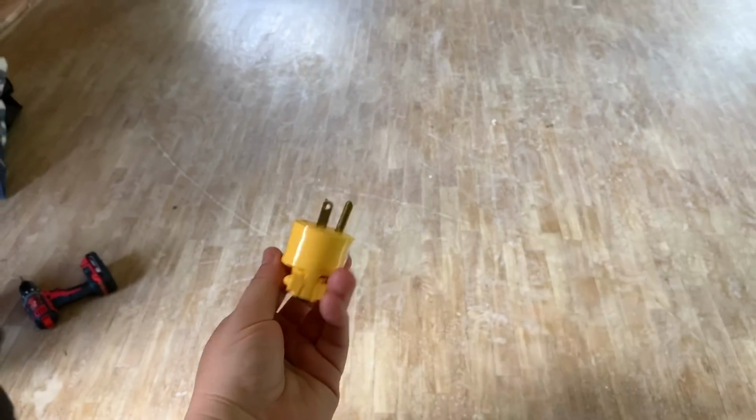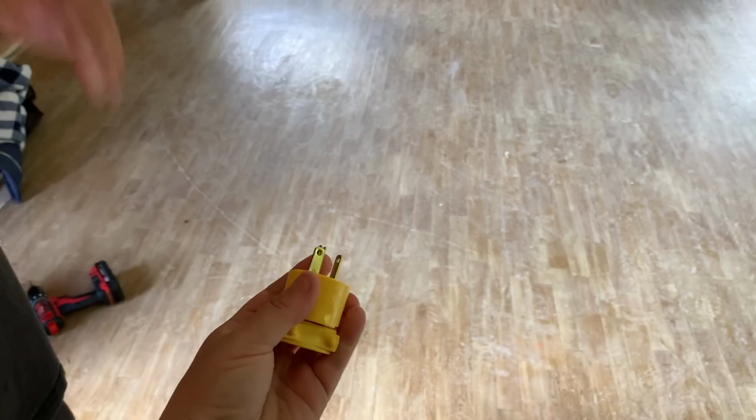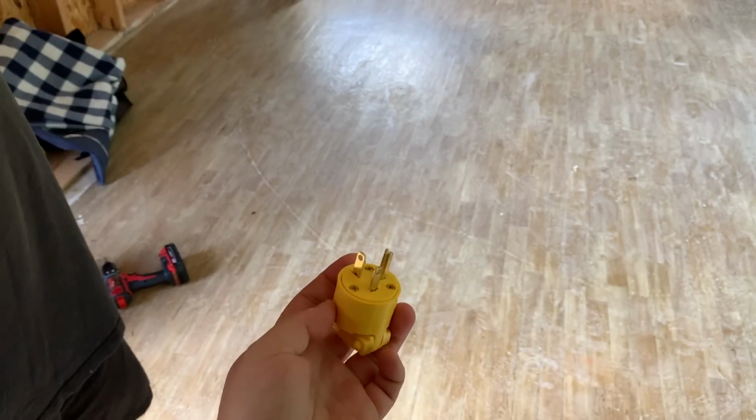Let's go! I'm so excited. Hey, you just saved $4,000. We just spent $40 on solar. Some of these, some electrical tape, and some wire nuts. And we're gonna have solar power to the studio.